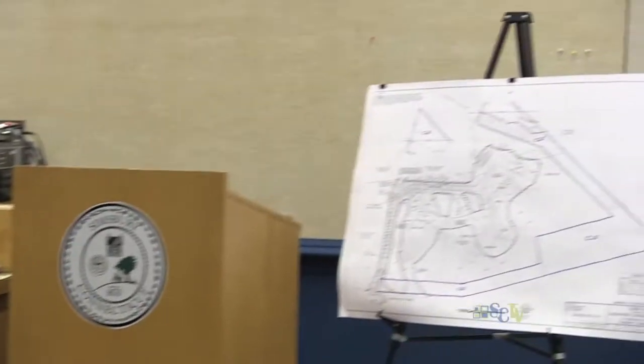The existing house is going to be reconfigured to be 3 bedrooms. Is there anything that would keep a future owner from making it back into 4? I don't think so. Really, the Health District said it was technically a 3-bedroom house to begin with.